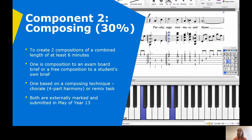Or you might look at them and feel less tempted and decide that you'd like to evolve your own compositional brief, and that's equally valid. And as I mentioned, you can then write in any style which you wish to. So we've had students this year writing folk inspired pieces or film music inspired pieces or string quartet movements or jazz ensemble movements. Anything is possible. It needs to be something you're really interested in, which will allow you then to work in real detail to refine your ideas.